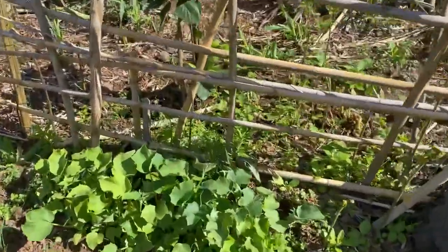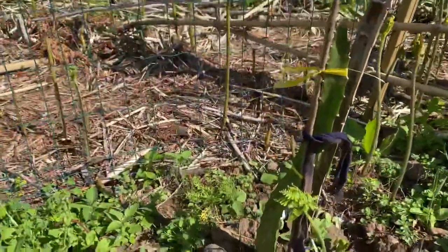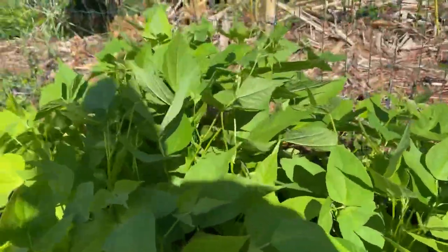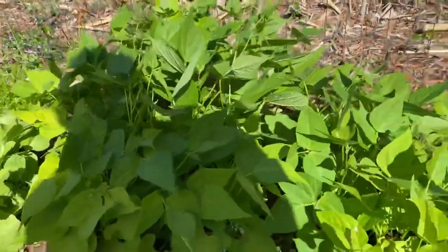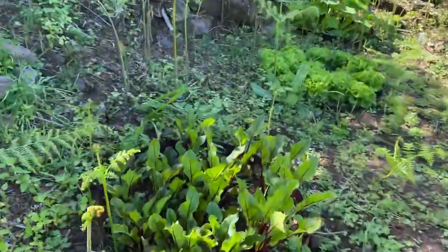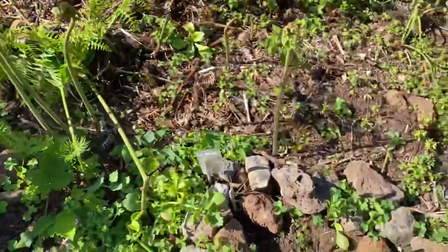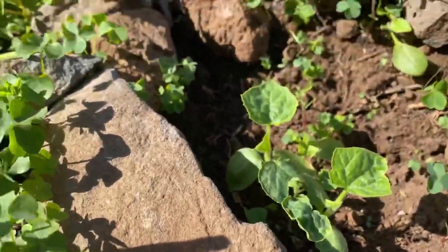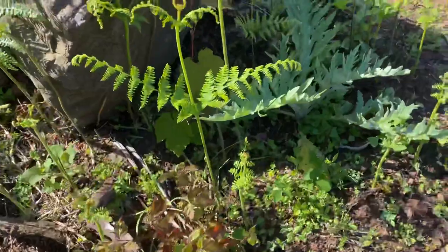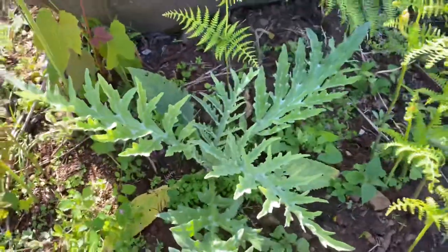Back here we've got cucumber. We've got a small dragon fruit and another dragon fruit. Then here we've got a red bean. And just going through the back, we've got beetroots, some more lettuce, and pumpkin. And then this is called a kiwano, and it's like a spiky cucumber. And last but not least is our globe artichoke that's coming through nicely.